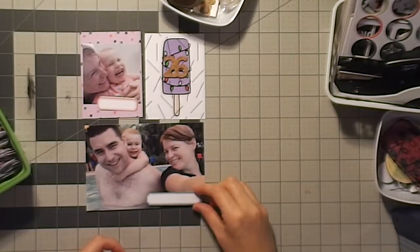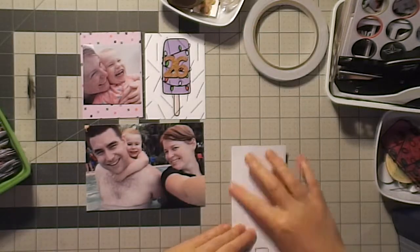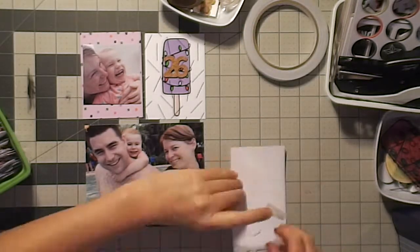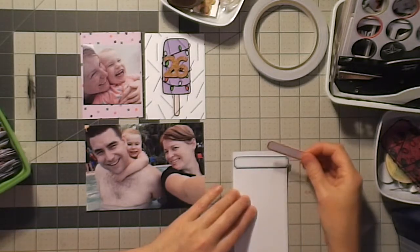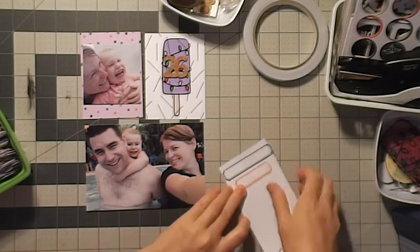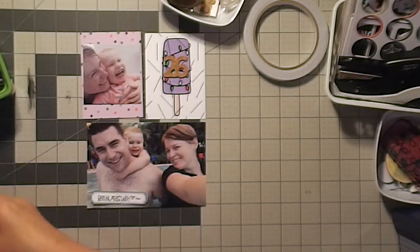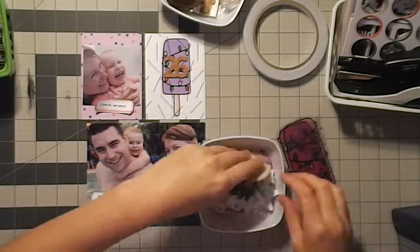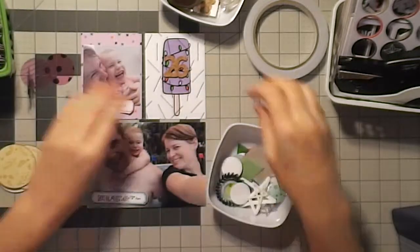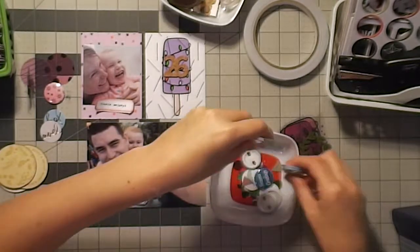And then I'm trying to find some labels to do some journaling onto. So I'm just adhering those down to this scrap piece of paper. And then I'm going to use that to feed it through my typewriter to do my typed journaling. So I'm just going to adhere that down. And it does kind of rip the backs of the paper. So I glued it down and then stapled it down too, just to give it a little bit more texture and dimension.